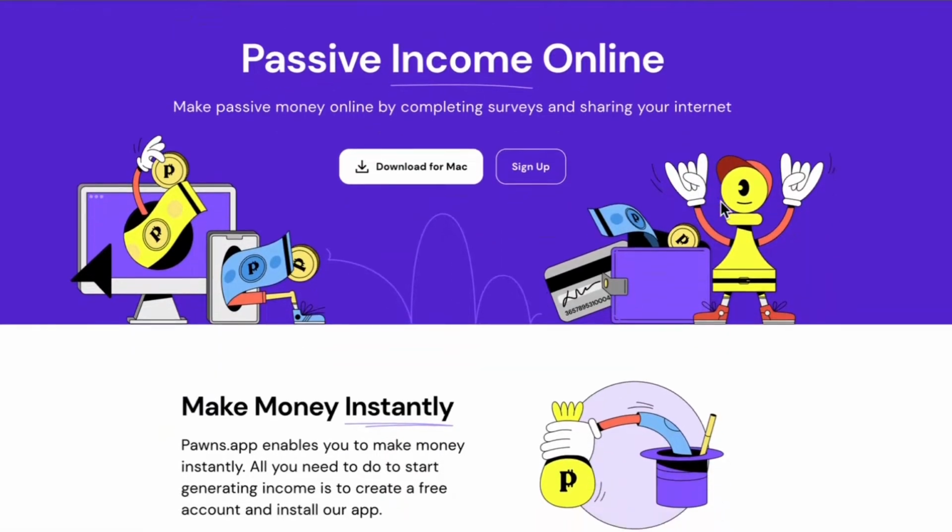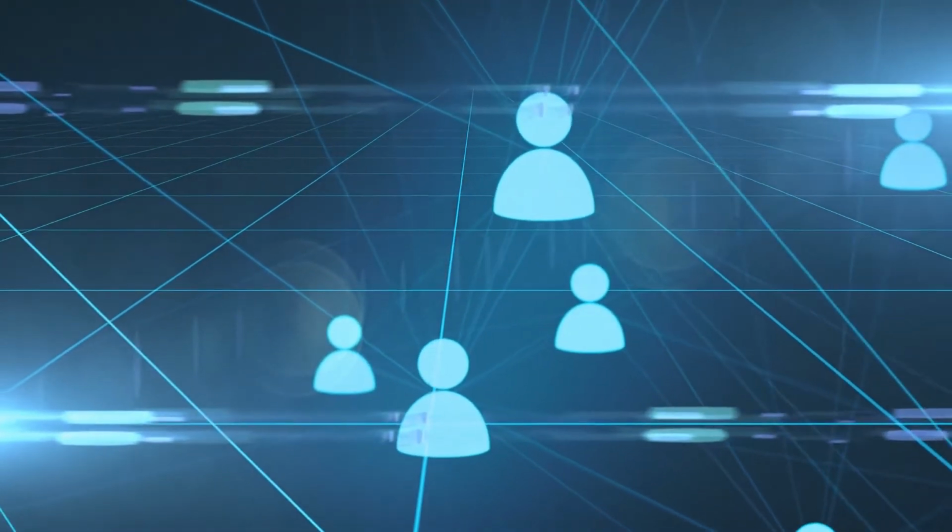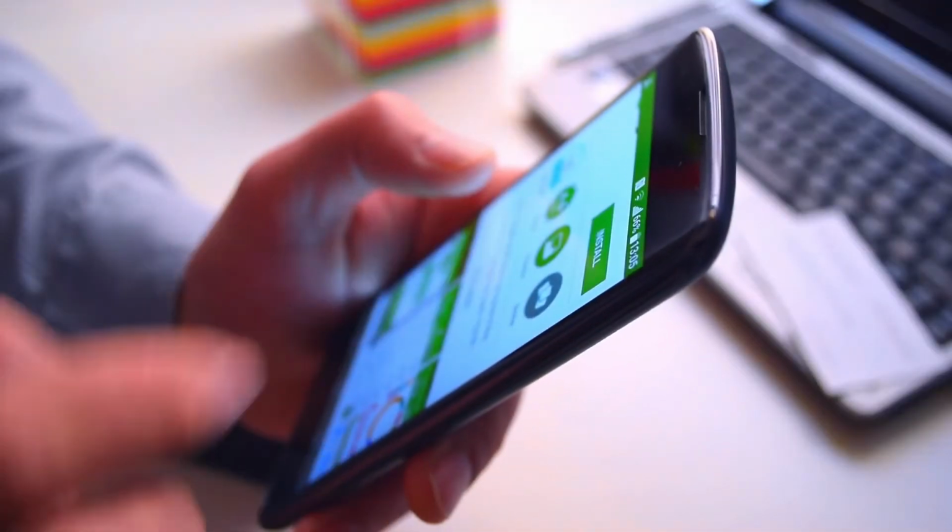As you can see, it says passive income online. Make passive money online by completing surveys and sharing your internet. That's all you need to do. You just need to install this app and let them use your internet.